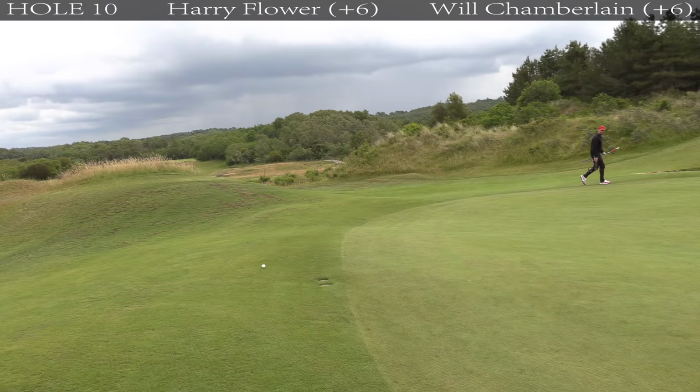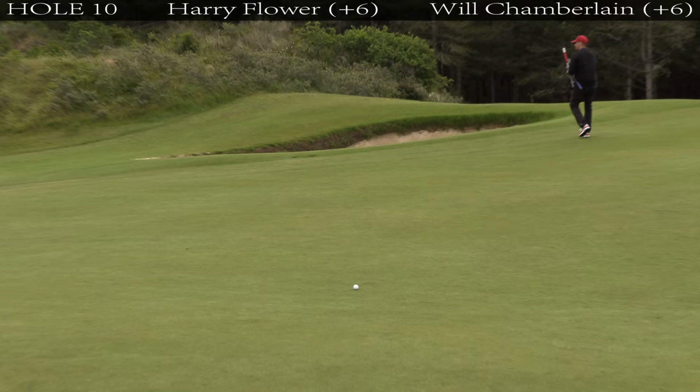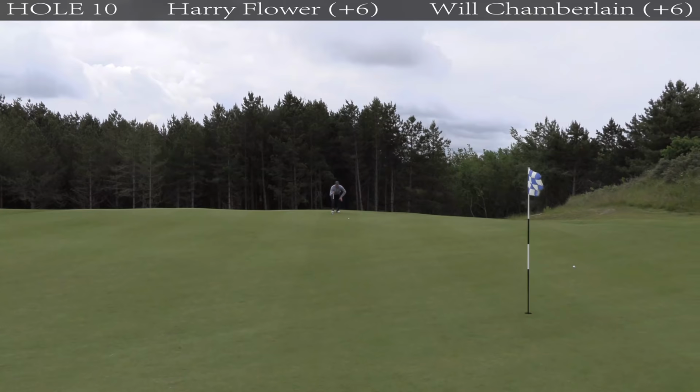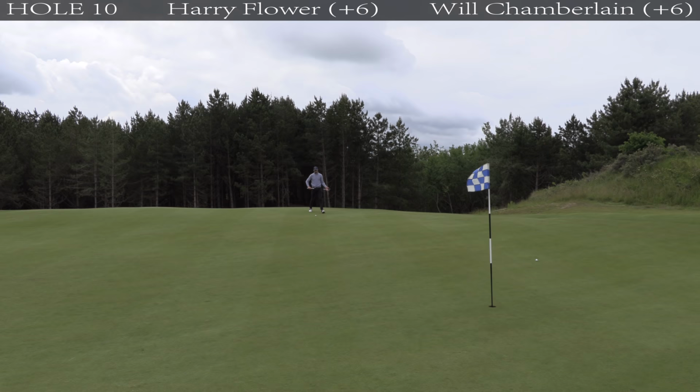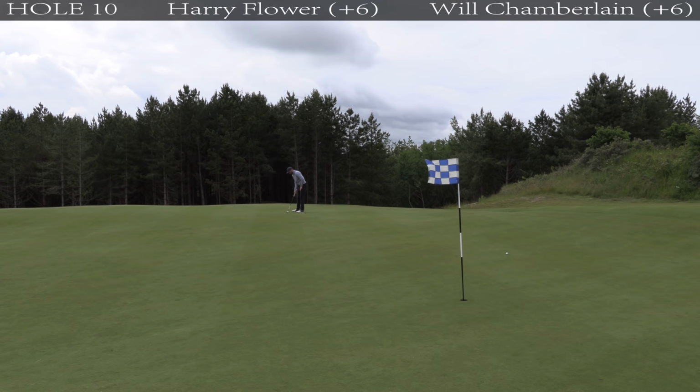Giving it so much respect. Still going. Harry with a long birdie putt across the 10th green, sorry. Here on the mare at Golf de Touquet. What's he got for us? A much needed birdie. Required.